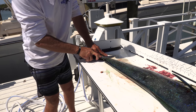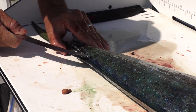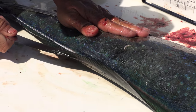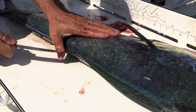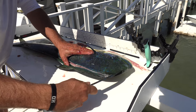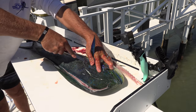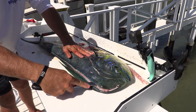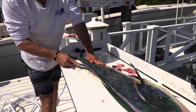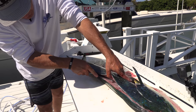Now we'll flip him around. Come right on in here. Take that tip of that knife, and I like to start at the bottom and work my way right up to the top. Sometimes that fin will give you a little bit of a fit there. This is a bull, this is a male, so he's got meat all the way up into his head. Make sure that knife lays right along the backbone. I actually just felt it cut through.